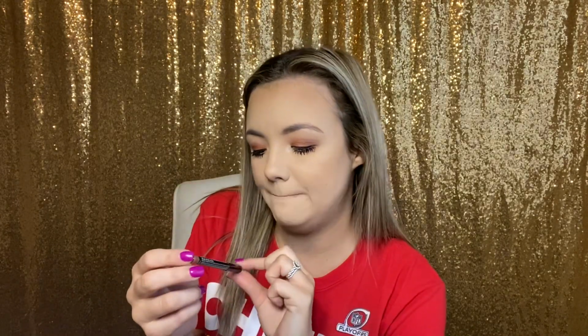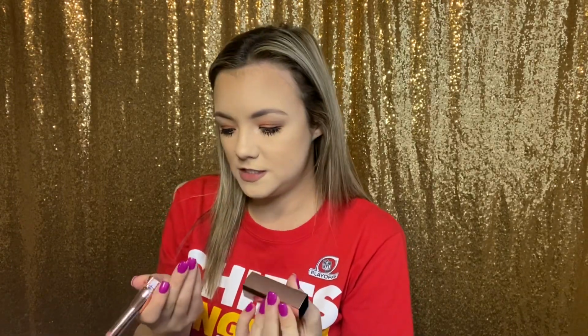I use this NYX Lip Liner in the shade Natural. And then to go over that, I usually honestly just do chapstick or whatever. But for today, I'm gonna go into this Maybelline lipstick in Baddest Beige. It's a really pretty color. I forgot how much I like it.